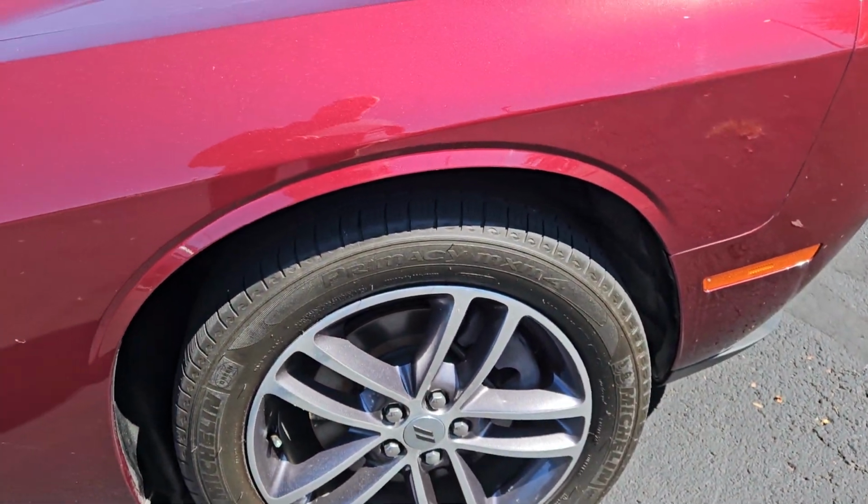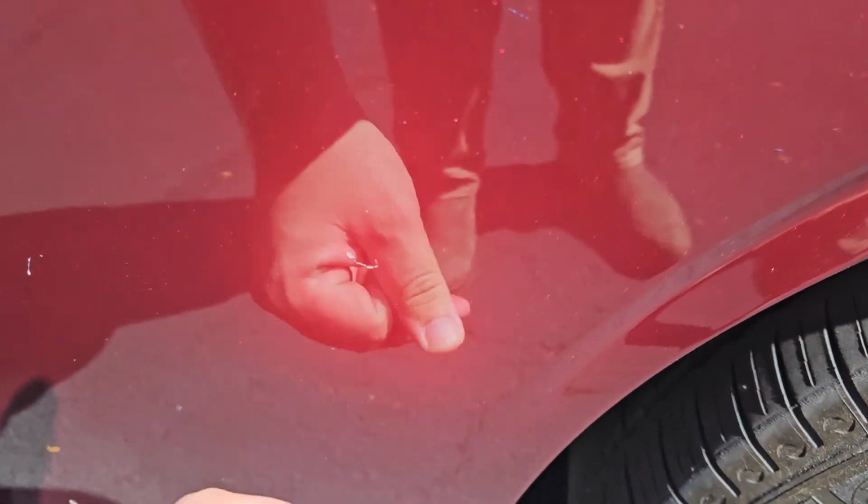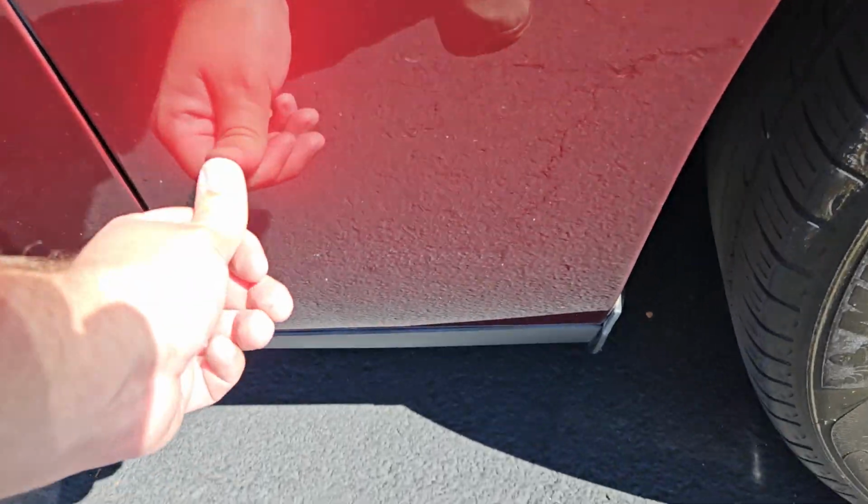Passenger side front wheel and tire looks good. Let's see down here, you got a little spot right there where some paint's been taken. Little spot, nope, that's just dirt. Rest of that looks good.